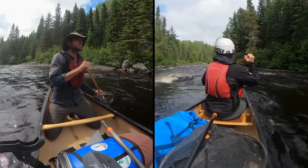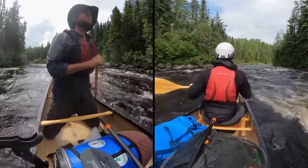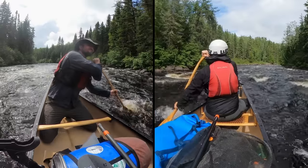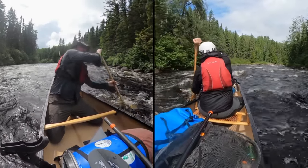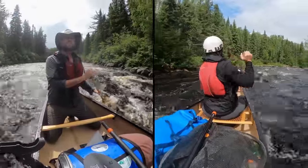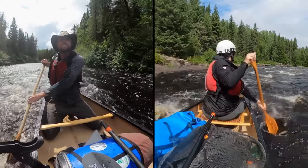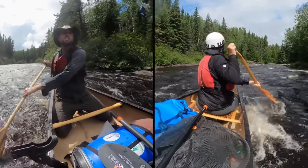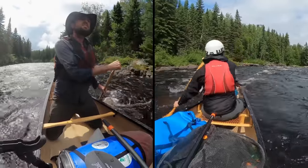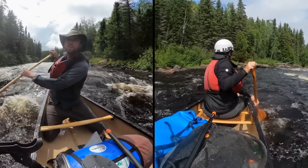Okay, draw, draw. We can go middle now. Looks clean here. Okay, draw, we're gonna get to the left. Good. And there's a rock coming up. Cross draw, right? Yeah. Okay, left, draw. And cross draw in a sec. Hold up. Okay, now cross draw.